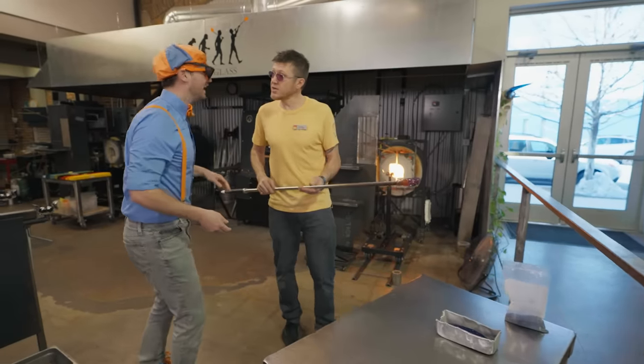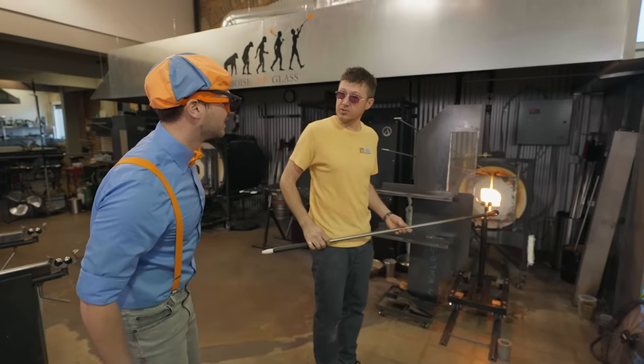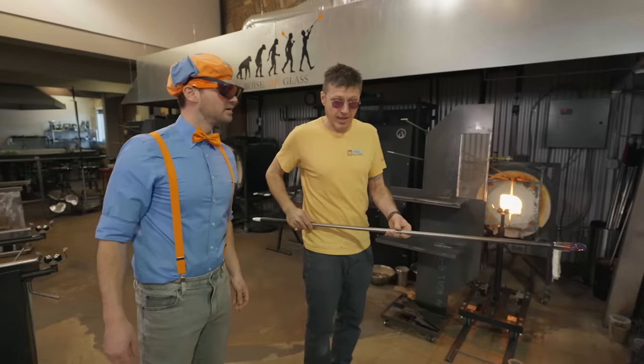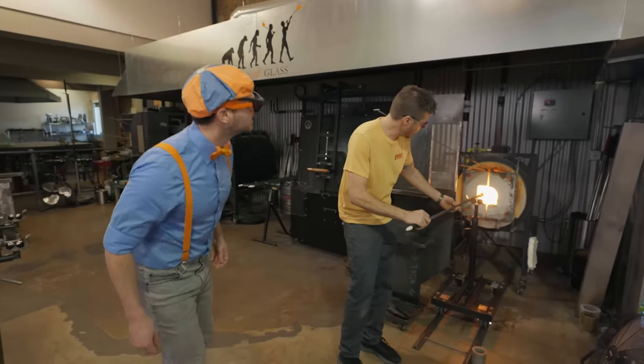Okay. We're gonna use our reheating oven, which is this guy right here. It's really glowy hot. It's also 2,000 degrees. Very, very hot. So when you take this pipe and put it in there to reheat this glass so you can add one more layer of color, you're gonna go in here like this, set it on this roller here.